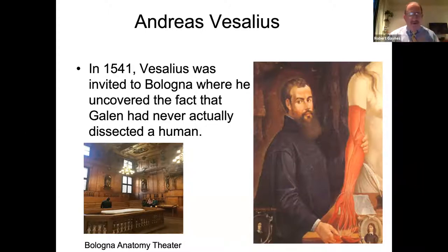He knew Galen backwards and forwards. And he would do dissections, and he began to have this disquieting feeling that there were many times when the works of Galen were wrong. And he couldn't quite figure out exactly why there were these differences.